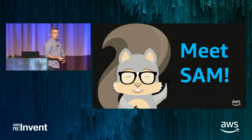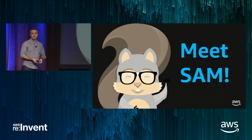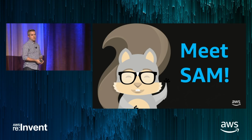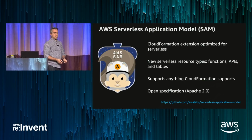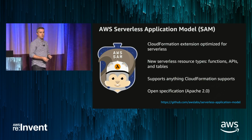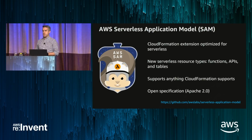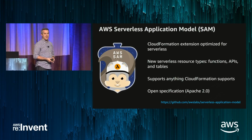So here at AWS, we have our lovely serverless mascot. This is Sam. You will see Sam the squirrel in a number of different costumes and outfits. We've got Sam with nerd glasses. We've got Sam with a baseball cap. We've got Sam with a hard hat. And you might see some of the people on my team who lost bets wearing a squirrel costume this week running around. Just say hi, Sam, to them and try to get a selfie if you can.